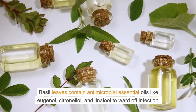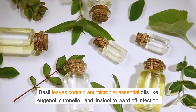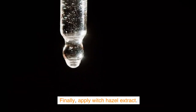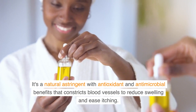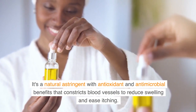Basil leaves contain antimicrobial essential oils like eugenol, citronellol, and linalool to ward off infection. Crush leaves to release oils and apply to the bite. Finally, apply witch hazel extract. It's a natural astringent with antioxidant and antimicrobial benefits that constricts blood vessels to reduce swelling and ease itching.